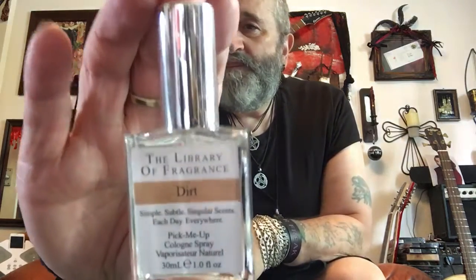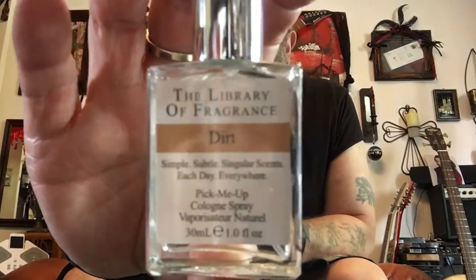So I am really, really chuffed. And it came wrapped up in all that, to about that size, and the bottle's smaller than that. And I'm going to show it to you now. It's called the Library of Fragrance. Americans will know what I'm talking about, I suppose. And there's only one smell that I wanted, and for the four they had in the shop yesterday, this definitely wasn't there. And there you go. The Library of Fragrance, Dirt.